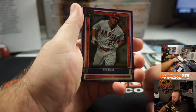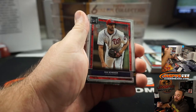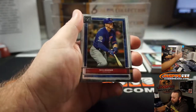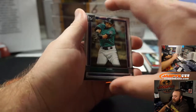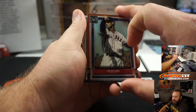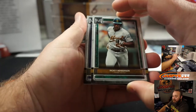Mike Trout, purple to 99 for the Los Angeles Angels and Brandon Mathis. Doesn't matter what I say on here. The sorters are the ones that are going to ship it out to whoever it is. Max Scherzer, Nico Horner, nice rookie there for the Chicago Cubs. Eric and Ichiro. Ted Williams, parallel for the Boston Red Sox, and Josh Pruce. Ricky Henderson, Keston Hira, and Jackie Robinson.